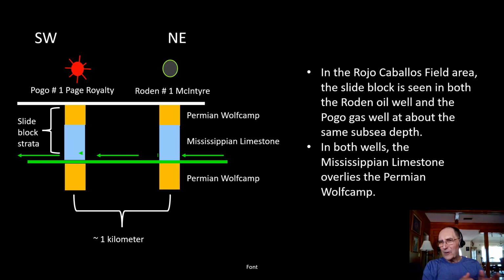Once you get to the Rojo Caballos field area, the slide block is clearly seen. I'm showing you 2 wells here, the Roden number 1 McIntyre and the Pogo number 1 Page Royalty. The Roden well is an oil producing well. The Pogo well is a gas producing well. The wells are located about 1 kilometer apart. At about the same subsea depth, we see the base of the slide block, where you have Permian Wolfcamp and Mississippian limestone overlying the Permian Wolfcamp.